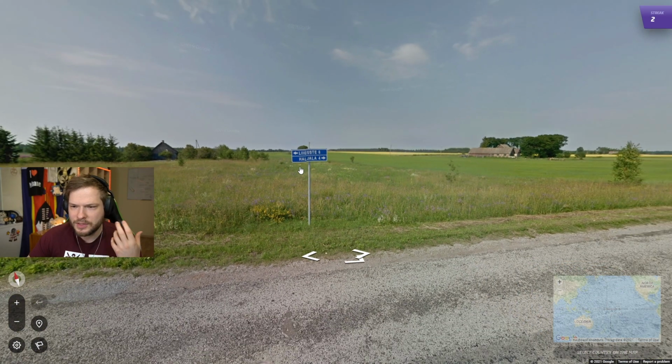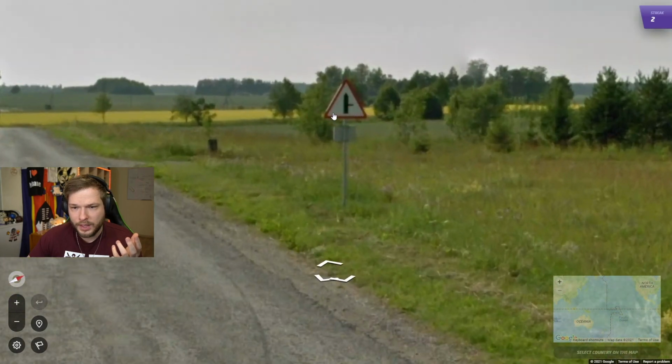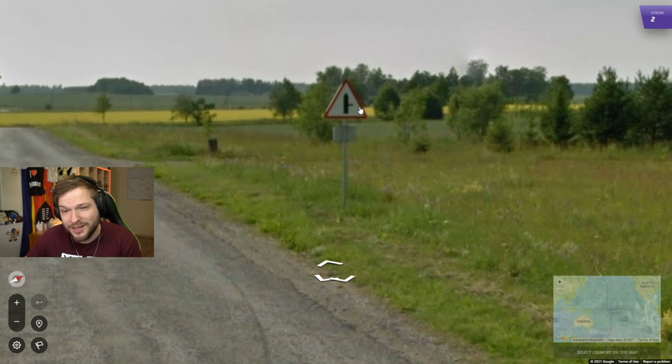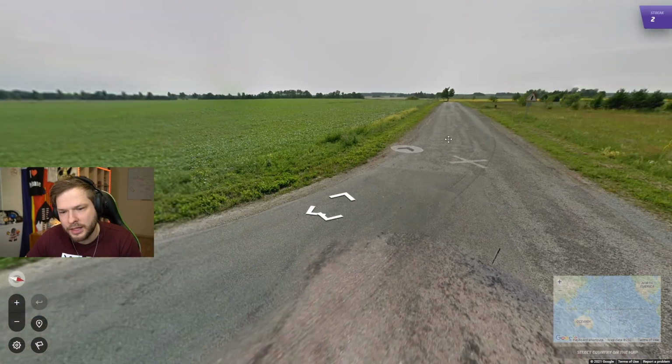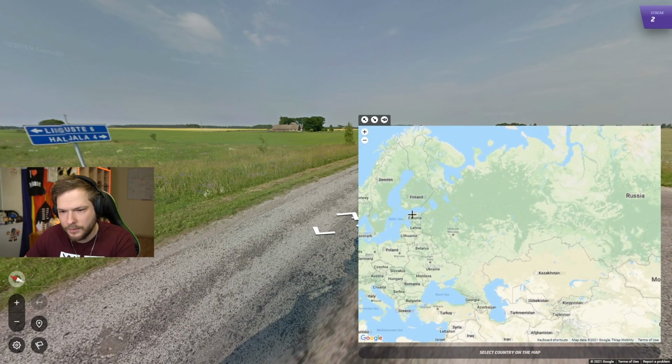Okay, it looks very Baltic, and with this language, I would say Estonia, because it's not Latvian, it's not Lithuanian. We have this sign, which does look Estonian. You can tell Baltic countries apart by the look of these signs. In Latvia, the red border will be much thicker, so that's how you can tell Latvian signs apart. In Lithuania, there will be a small white outline around the red border, which I don't really see on this sign here. So this should be Estonia then. Let's go Estonia here.